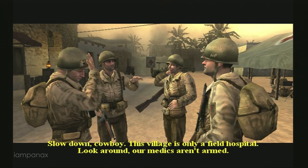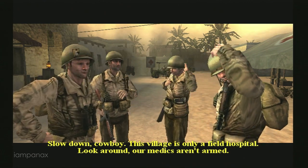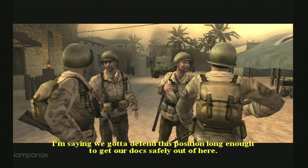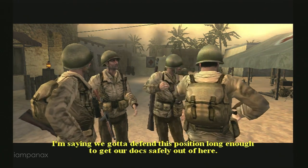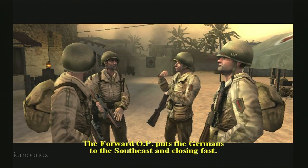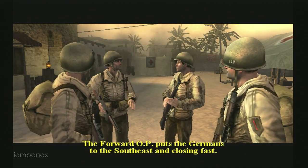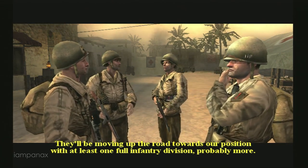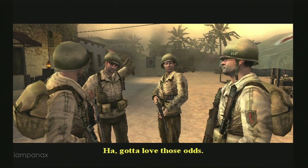Slow down, cowboy. This village is only a field hospital. Look around. Our medics aren't armed. What are you saying? I'm saying we gotta defend this position long enough to get our docs safely out of here. The forward OP puts the Germans to the southeast and closing fast. They'll be moving up the road towards our position with at least one full infantry division. Probably more. Gotta love those odds.